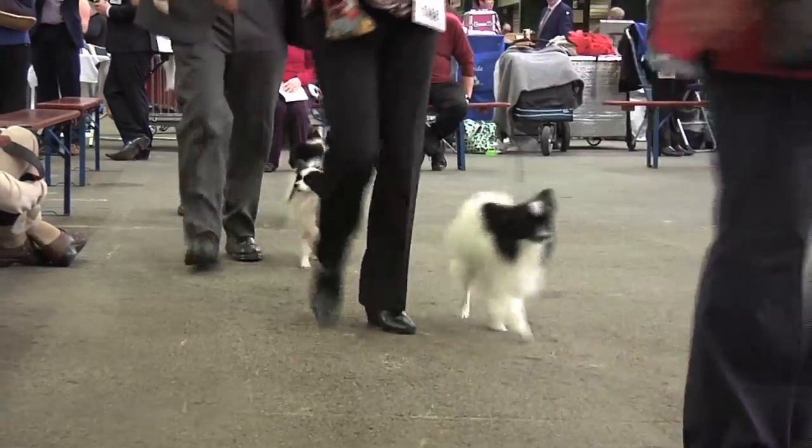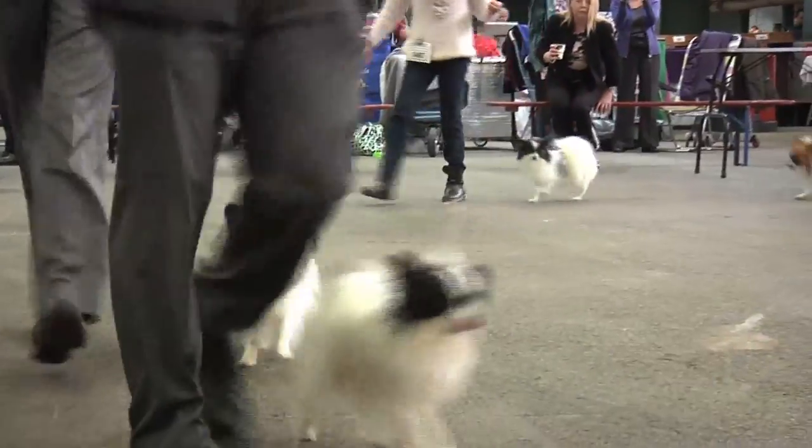And give us an overview, an insight into the toy group as a whole. What do they encapsulate? Well, the thing with the toys is that what's exciting is that in any country in the whole world you go to, you can see fantastic toys. And when you consider that people have bred these little dogs that are sound, with fantastic temperaments, and really healthy, I think it's a great credit to dog breeders, not just in this country, but literally all over the world, that these toy breeds are in such good shape.